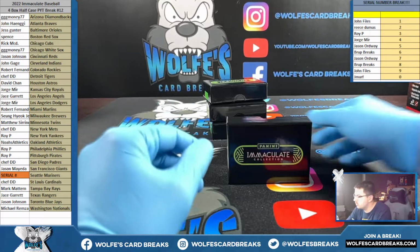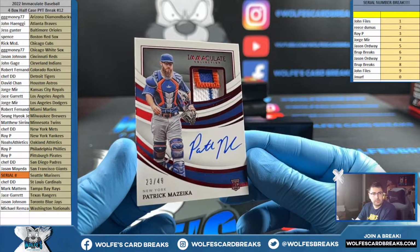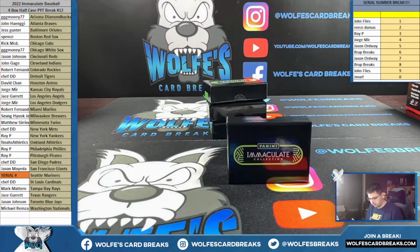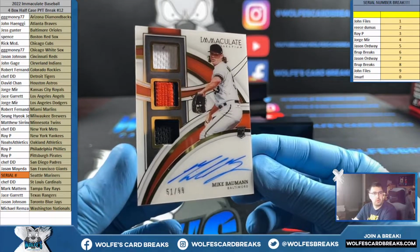Top loaders, it's all right. Numbered /49 RPA for the Mets, going out to Chef Didi. Triple relic autograph, numbered /99, Mike Baumann, Baltimore.